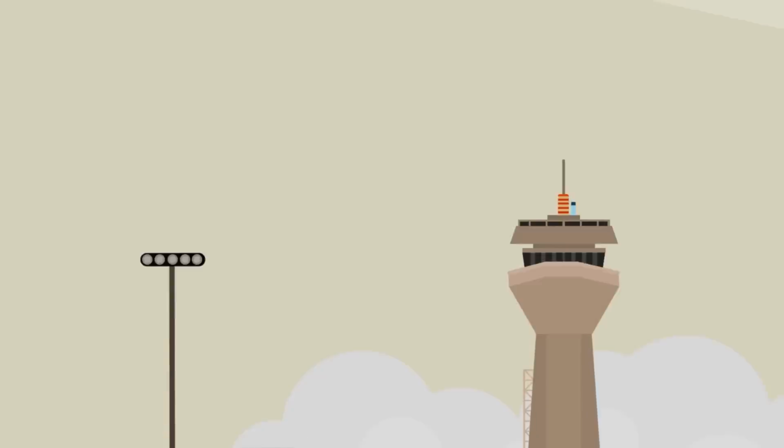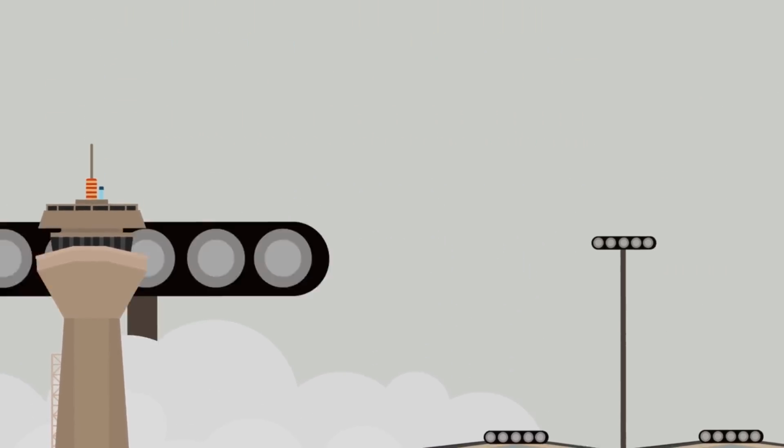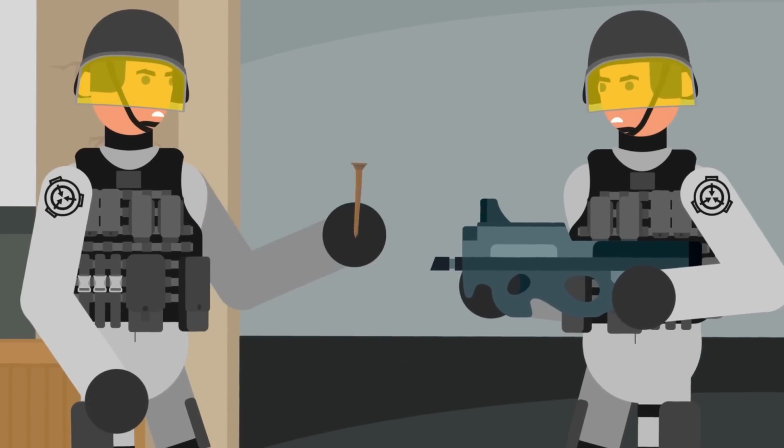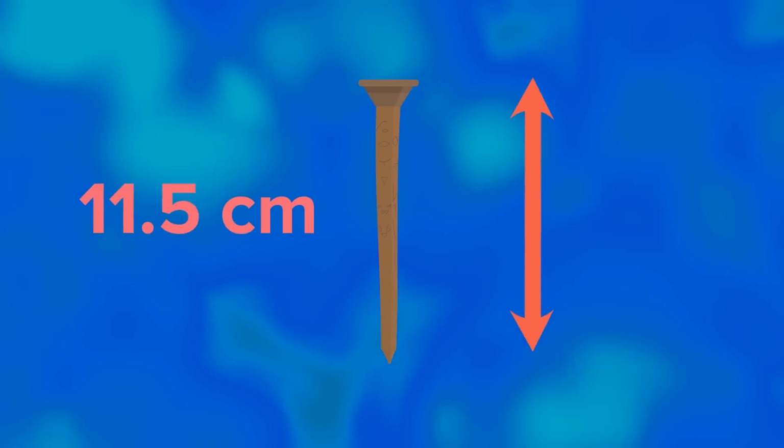Near an abandoned Air Force base in Afghanistan, nestled next to a set of human remains, the Foundation discovered an unusual object capable of turning a simple shadow into a prison. SCP-272 is an iron nail, 11.5 centimeters in length, covered in engravings of an unknown origin.